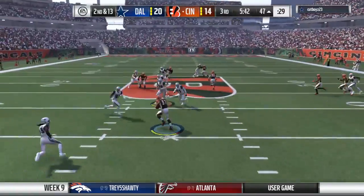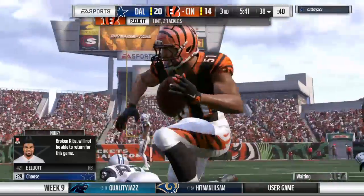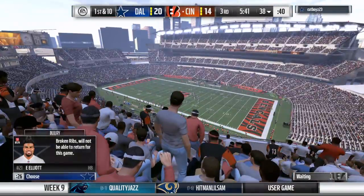And he's going to be intercepted a third time. A great read, and it's picked off. And they have possession, and they have it at the 38-yard line.